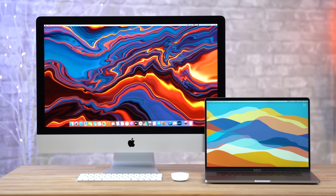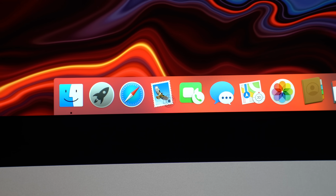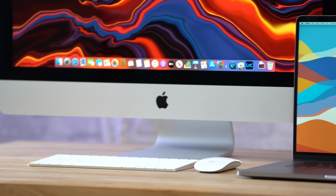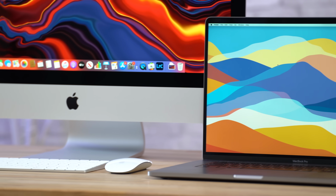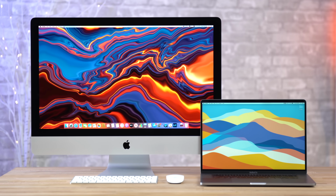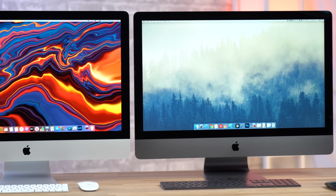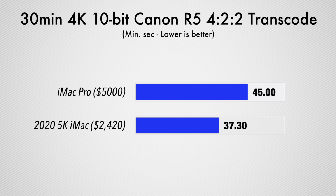And by the way, it's also much quieter under load since it has a larger cooling system. And not only that, but the speakers, the webcam, the display, and the ports are much better than what you get with the 16-inch MacBook Pro. So if you need a high-end iMac and you don't really care that much about portability, this new 2020 iMac is an absolutely killer deal. In fact, we compared it to the $5,000 iMac Pro and it beat it in many of these tests. So definitely check out that video after this one is over.